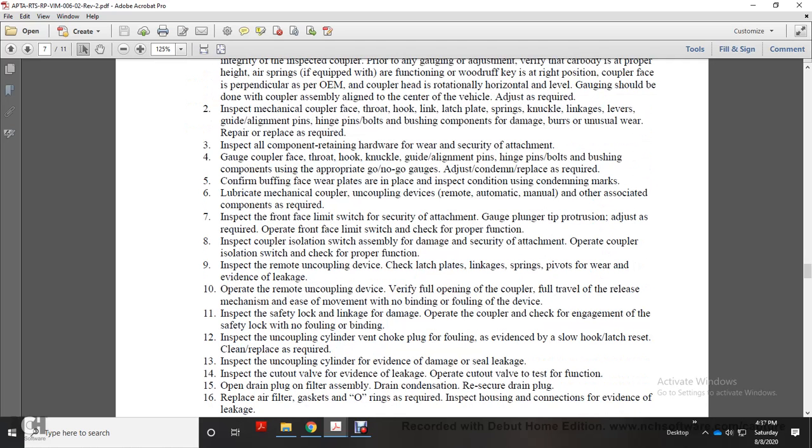4. Gauge coupler face and throat, hook, knuckle, guide, alignment, pins, hinge, bolt, bushings, and components using the appropriate go and no-go gauges, adjusting or condemning as required. Confirm buffing face and wear plates are in place and inspected, with condemning marks.